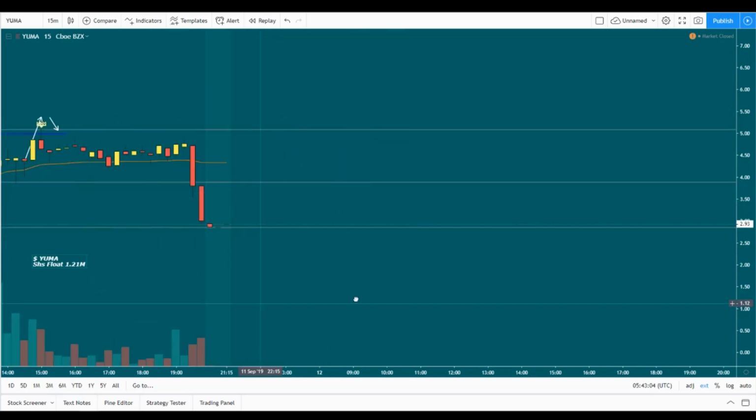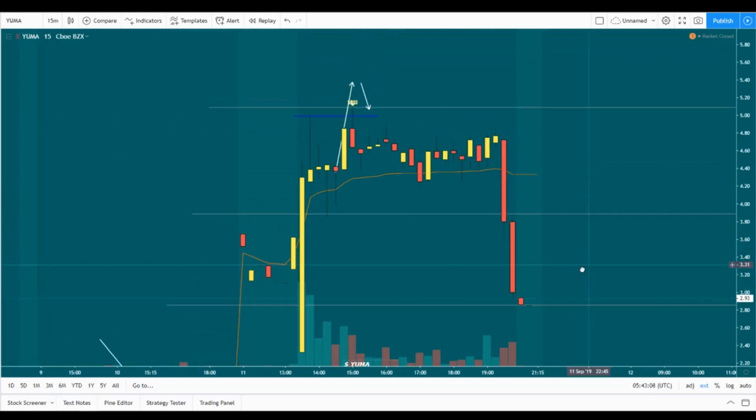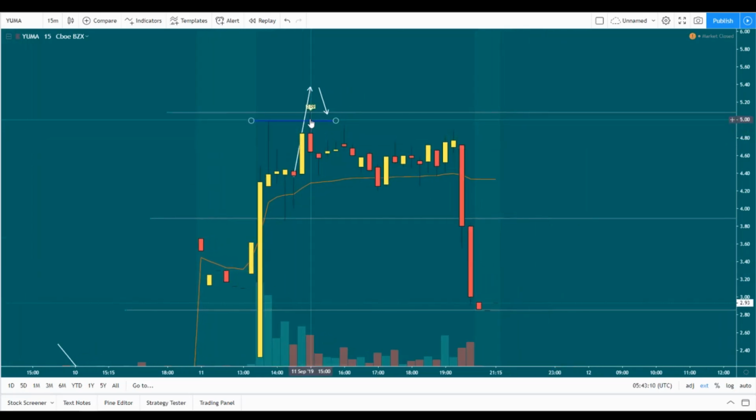Like I was saying, this morning I was watching the stock and it broke above here, as you can see. Let's zoom in even closer. You can see this wick pushed above here. The next thing I waited to see was if it was going to pull back and retest off this 4.99 zone. I wanted to see if it was going to come back and stabilize, right? But it didn't. It broke right back down.